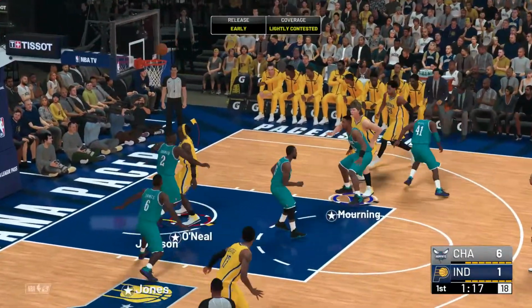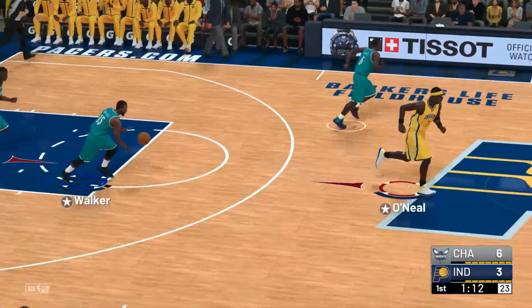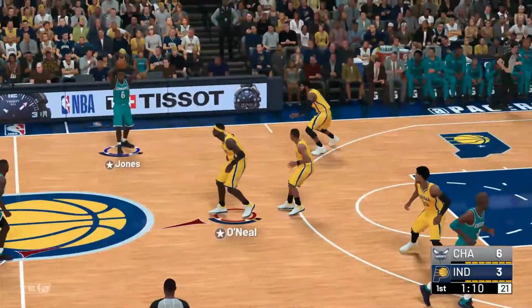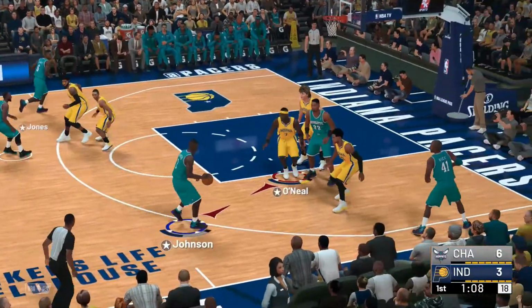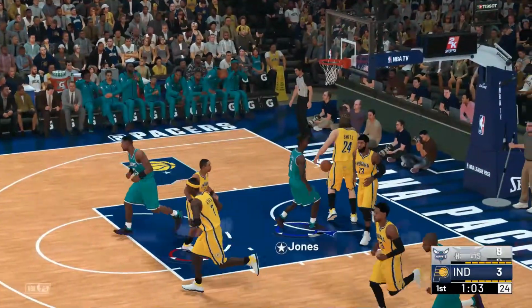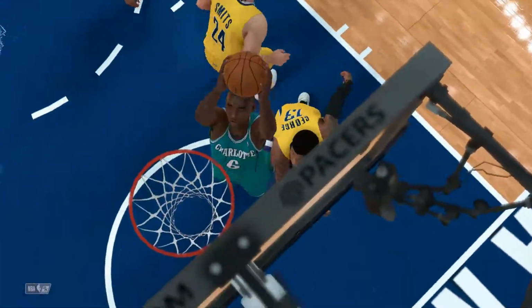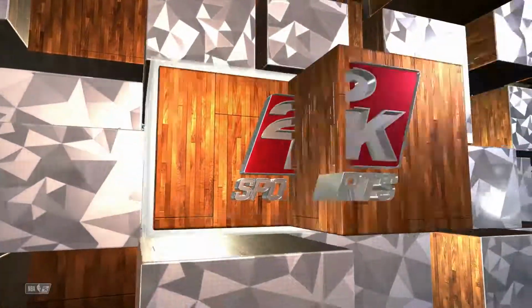Here's O'Neal. The shot's good on the assist by George. And George is not just a scorer now. He also passes the ball well, looking to keep his guys involved. Back to Jones. And Jones slams it in. Wow, what a pass there. He made that a very easy basket with that setup.